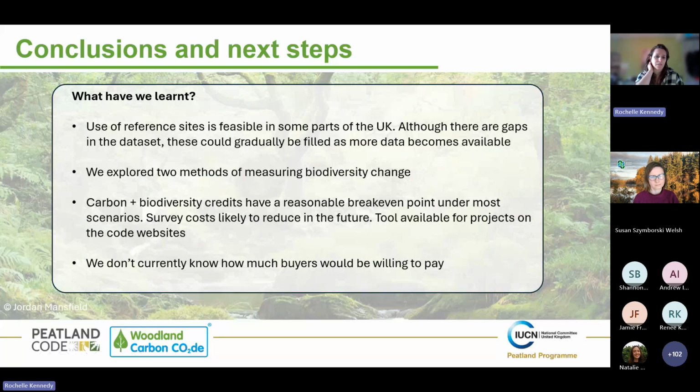So I think the main things that we have learned from this project is that the use of reference sites is feasible in some parts of the UK. It's potentially more feasible for woodland than it is for peatland. We were able to gather a fair amount of biodiversity data across the UK. And although there were gaps in the data sets, these could gradually be filled as more biodiversity data becomes available, either through the published literature or through projects surveying their own reference site and then adding their data to the database. So that in the future could reduce those overall survey costs and the need to survey a reference site.